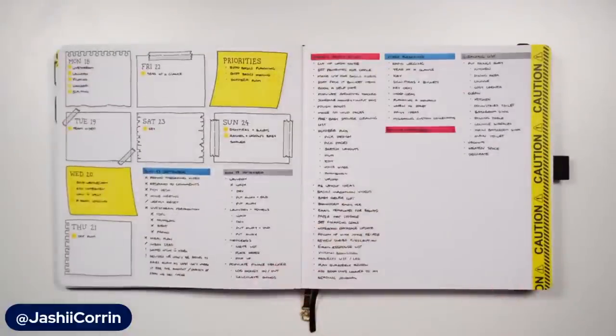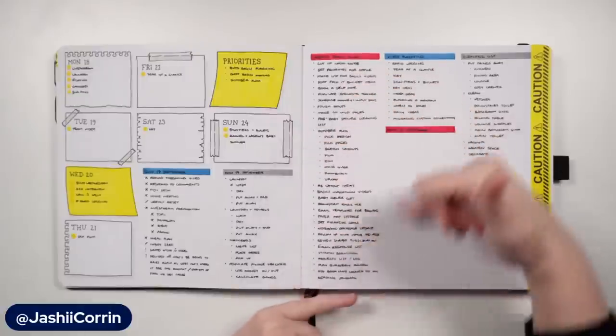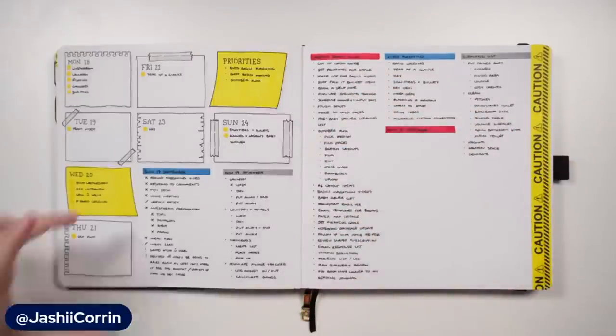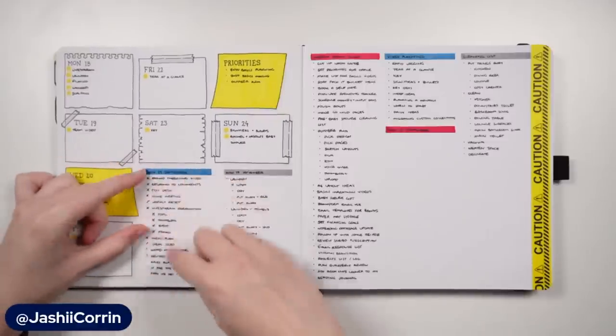Whereas this one, I started writing out my Sunday list, and then when I was doing my weekly reset, I thought, I need a place for my brain dump. I'll put it here so that it can follow over as much space as it needs to, because at that stage I wasn't too sure how much space my Sunday was going to need. So I thought, okay, we'll leave this space open for Sunday.